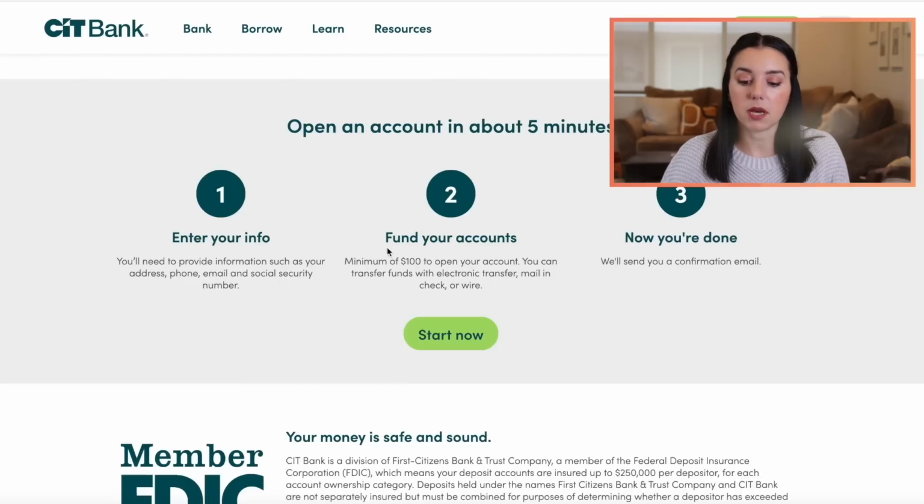There is a minimum of $100 to open your account with CIT Bank, but I feel like this would be pretty manageable for a lot of us out there to say, okay, I can take $100 from my checking account and move it over to a high yield savings account with CIT Bank, knowing that you're going to earn 3.6% in interest and continue building on that.